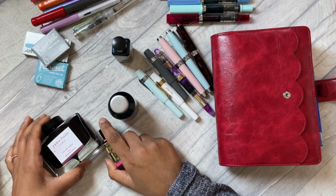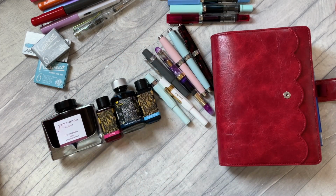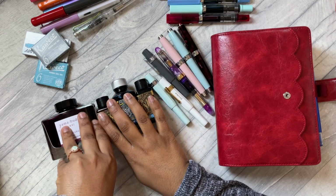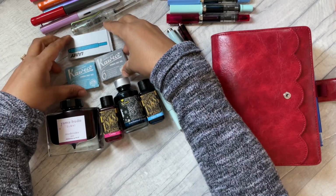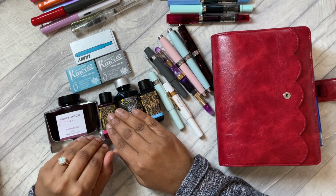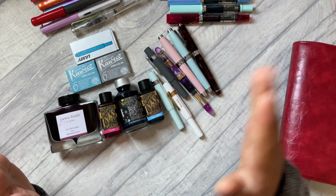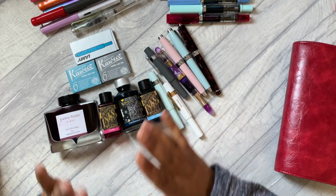So the very first thing I would mention about fountain pens is you get two different types of pens, sort of three, but let's go with two. You get bottled pens that require bottled ink and pens that require ink cartridges. And I have a mixture, because even amongst fountain pens that require bottled ink, there is sort of a subcategory. So let's go through that.